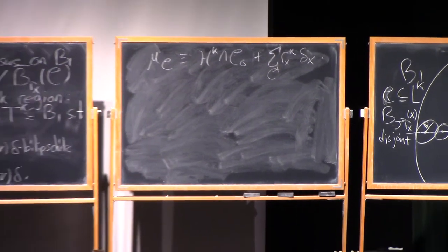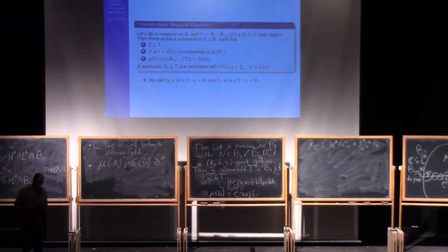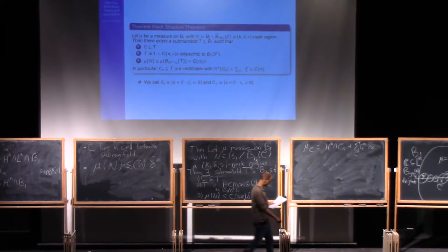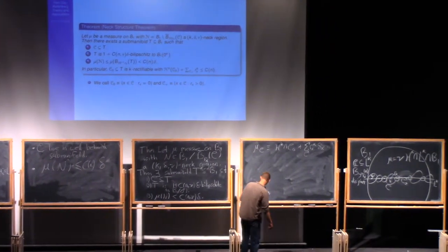Yeah. Upper and lower. Upper and lower. That's right. Okay, great. And actually, it also follows from this, there's a packing estimate on this T, but I'll skip this.